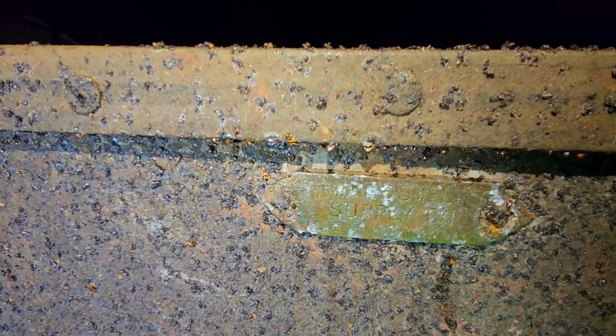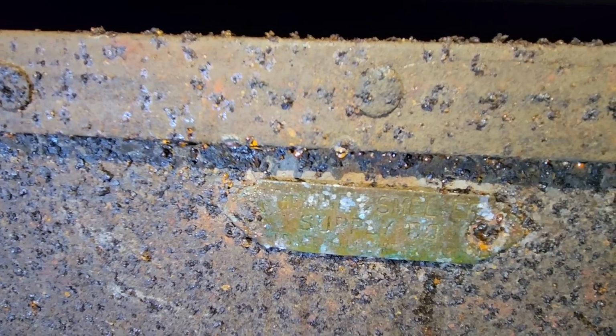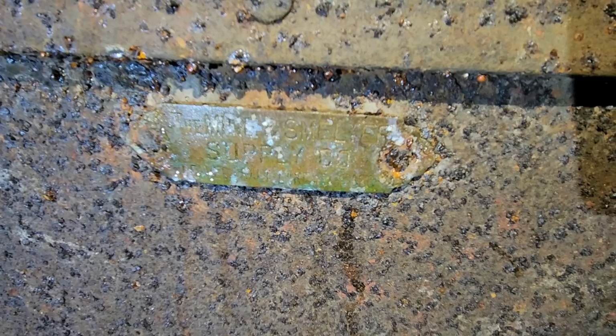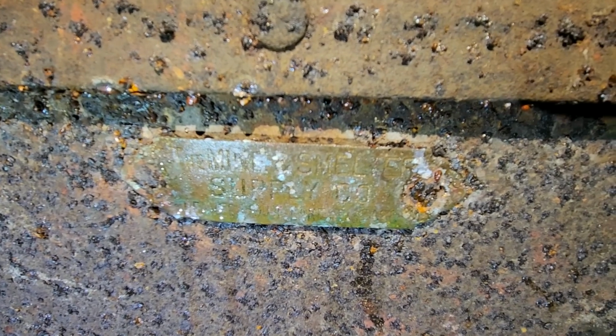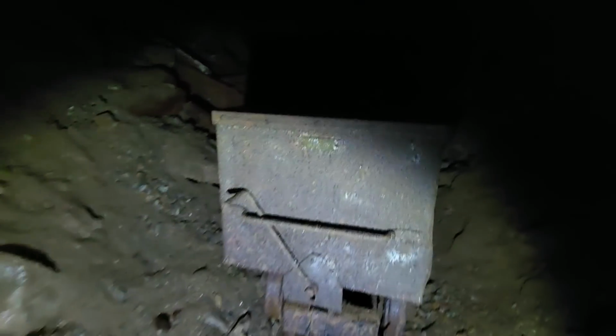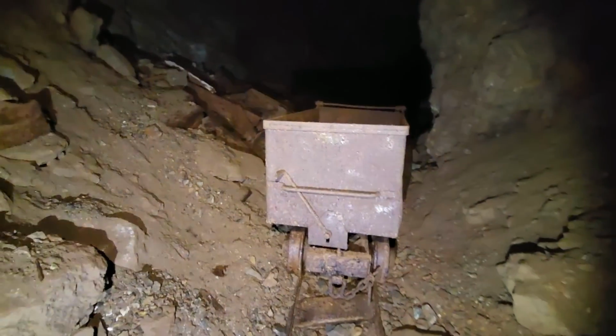Gosh, I see smelter. I'm having to supply something. Oh, the Mine and Smelter Supply Company. Looks like Salt Lake. I don't know, I can't make out the rest. Hopefully you guys can. But this ore car's in good shape.